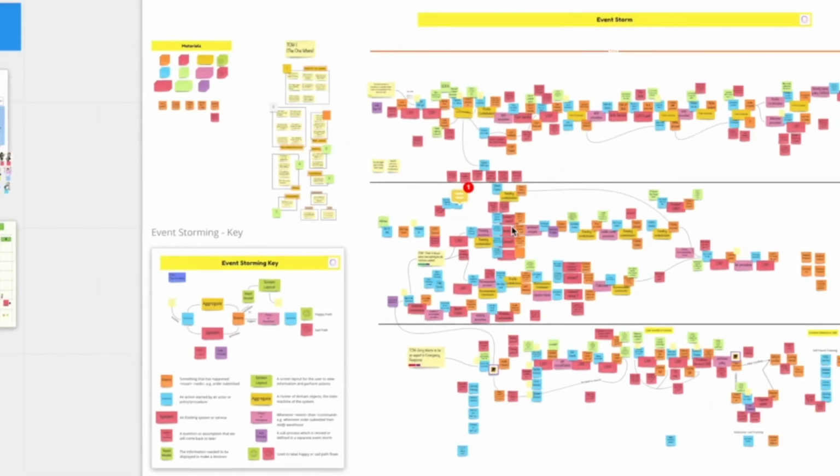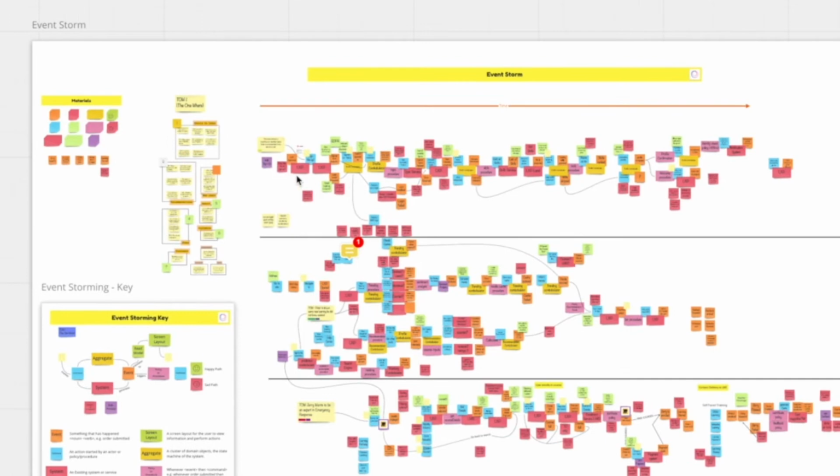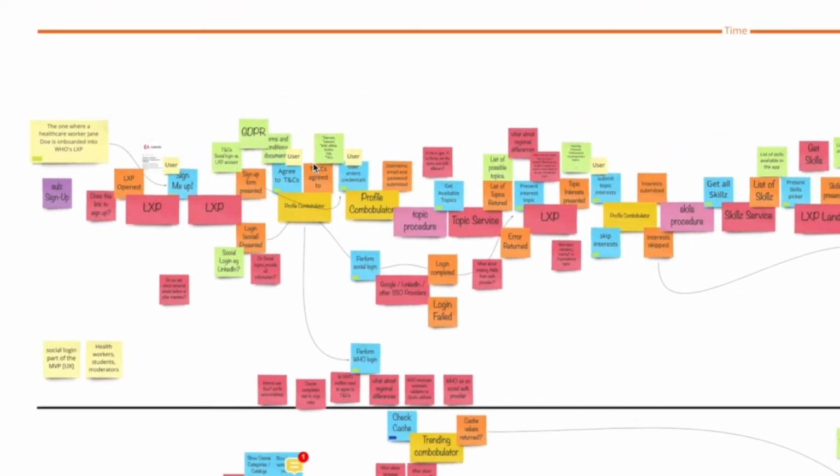So let's take a look at what we did for the WHO. We started with some things like LXP opened. LXP was the shorthand for the Learning Experience Platform, and we used this as the initial event from where we're starting the flow. The LXP opened was propagated through to the sign me up command, because this was an onboarding flow that we were trying to model out.